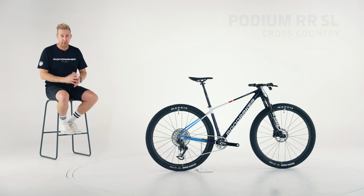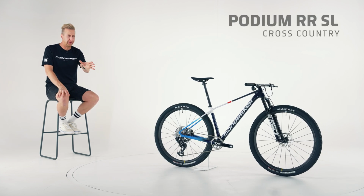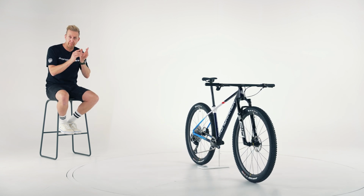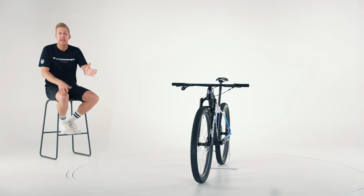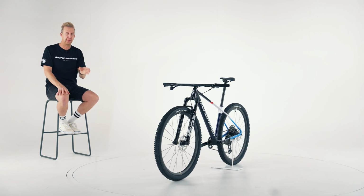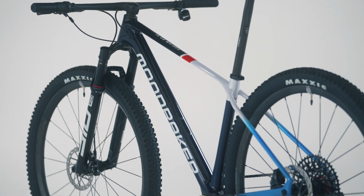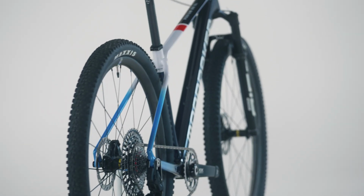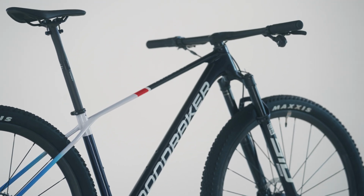Okay, so now we're on to cross-country bikes. Okay, I can see what you're thinking. There's a hardtail in front of me. Well, the truth is, yes, this is a hardtail, but this is a very specialist hardtail. So I've chosen to put a podium in with the cross-country bikes because of the fact this is an extreme bike. It's extremely light. It weighs less than 9 kilograms. It's everything that a cross-country race bike needs to be: light, agile, responsive, and very fast across the ground.